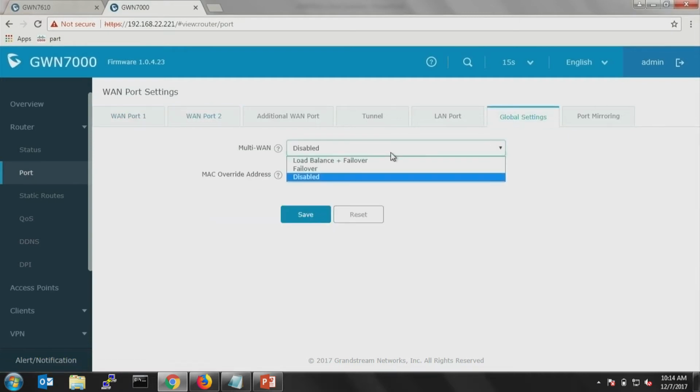Can you tell us about load balancing, if we support it, and how you would take advantage of it? Most likely you're talking about the GWN router. When you select the ports, if you have both WAN 1 and WAN 2 enabled, you can go to global settings and choose whether to use failover, which means using WAN 1 as the main port, and if WAN 1 is not responsive, switching automatically to WAN port 2. Load balancing is based on the connection. For example, if you have one TCP connection for the web UI and another connecting to Facebook, each connection is going to use a different interface.